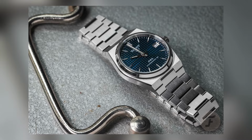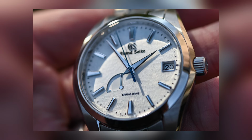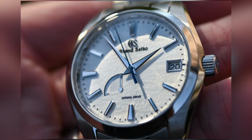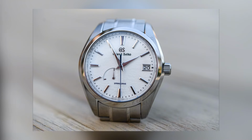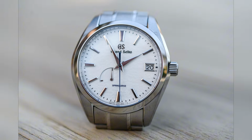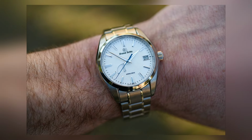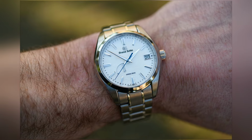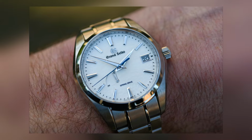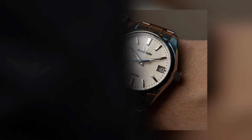The spring drive Caliber 9R65 delivers the smooth sweeping seconds hand motion of a mechanical watch while achieving quartz-level accuracy of plus or minus 1 second per day, creating an almost supernatural glide across the dial that mesmerizes anyone who sees it in person. The dial texture deserves its own recognition, as the intricate pattern evokes fresh powder snow on Japanese mountains, catching and reflecting light in ways that photographs simply cannot capture adequately.